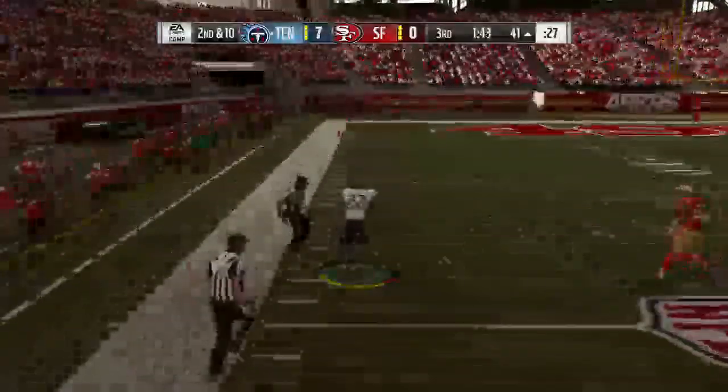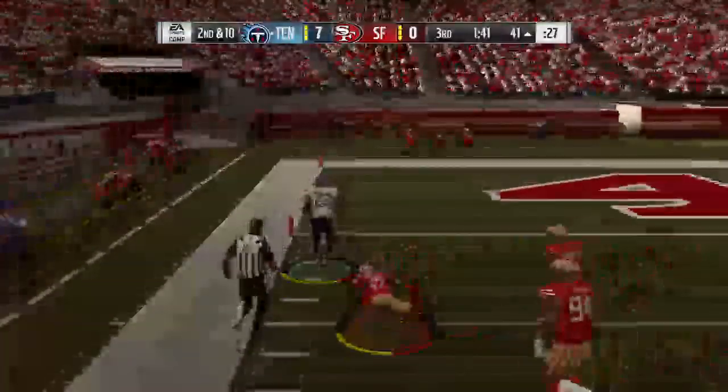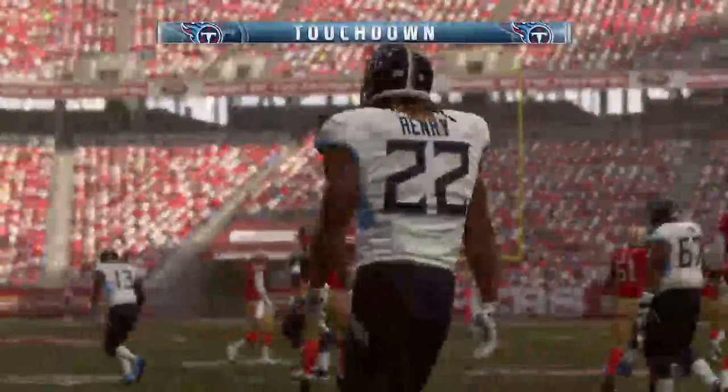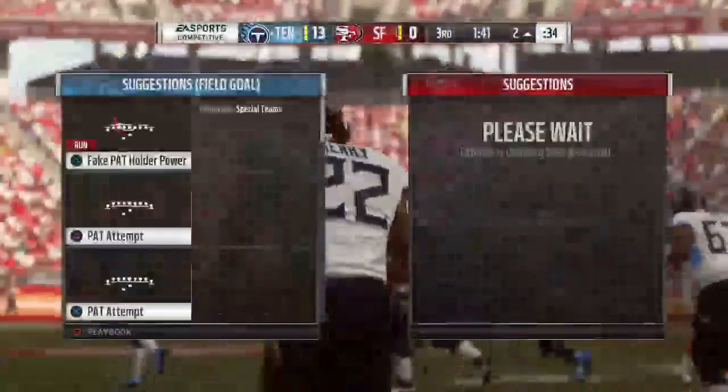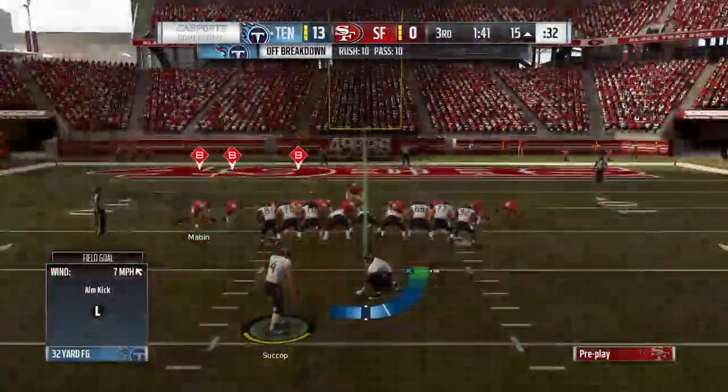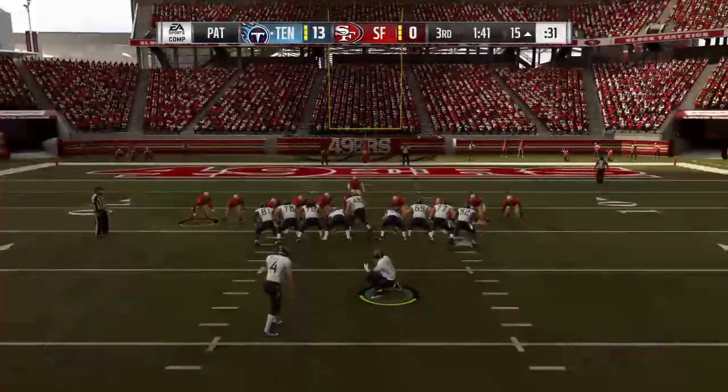Breaks the tackle, now an alley. Derrick Henry all alone. Touchdown, Titans. Derrick Henry, 41 yards. And the interception by the Titans D leads to a touchdown. Always important to get the first score of the second half.